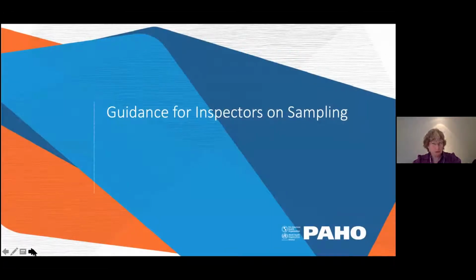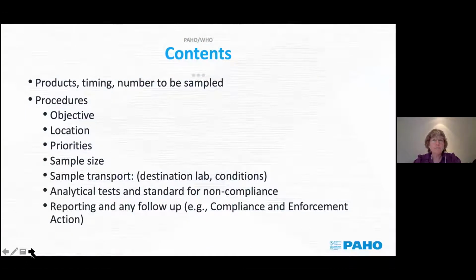And that's the process for developing a sampling plan. So the last part of this presentation is really about what would be in the guidance for inspectors on sampling. I've talked about it at a high level, talked about it in a previous slide. You want to be able to provide the timing, the samples, the products, the objectives, the location, the priorities, the sample size, sample transport, analytical tests, and standard for non-compliance reporting, and any follow-up.